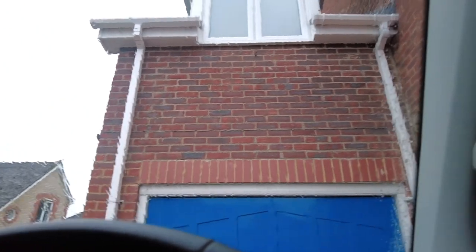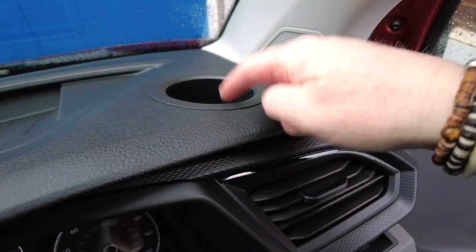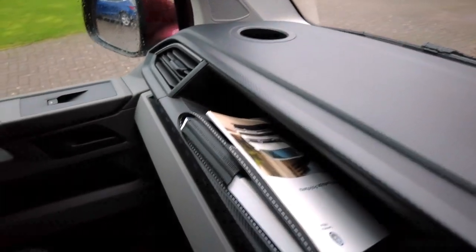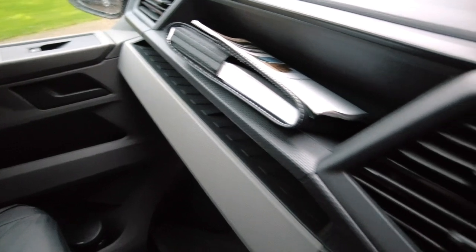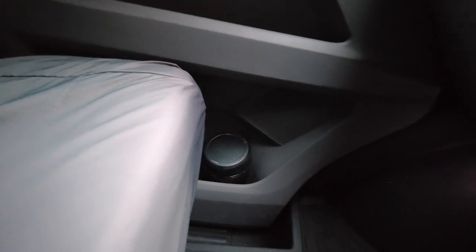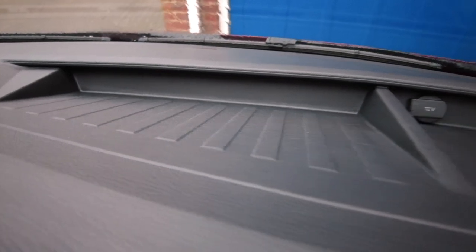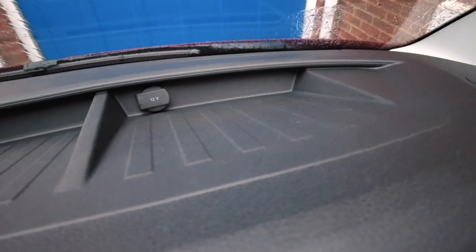One thing this cabin definitely is good at is storage. There's loads of little storage cubbies all around. On the top of the dash, we've got two cup holders on either end. Front open glove box, a pen tray along underneath, another glove box under here. Pockets upper and lower in the door cards. Dash top storage here, so a tradesman will absolutely love that. Perfect for keeping all sorts.